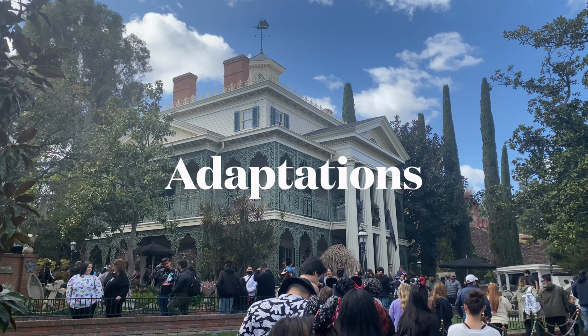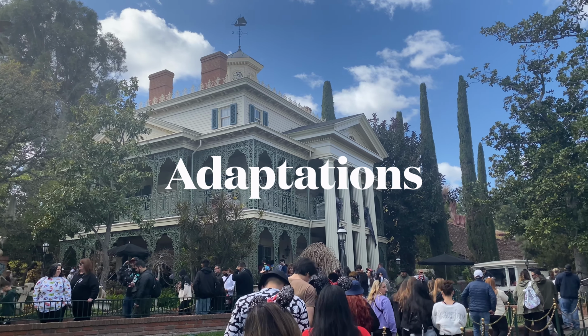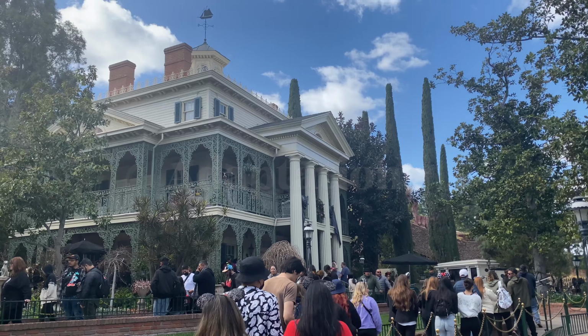Number 5. Adaptations. Amazingly, there are a lot of adaptations throughout the years in every shape and form, like a lot. Plus, some are not based on the attraction.